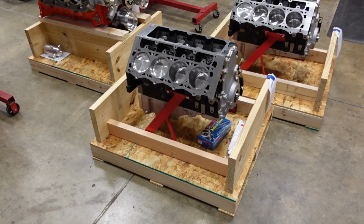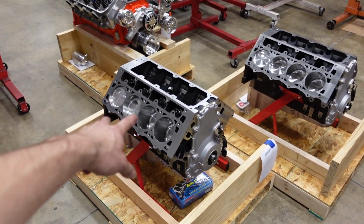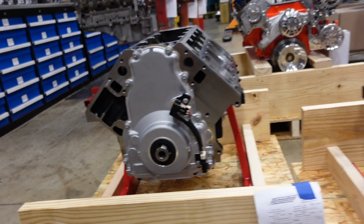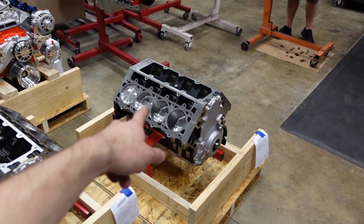So these are real nice combinations. One of them is going to get a turbocharger, I think actually twin turbos, going into a 5th gen Camaro, a 2012 Camaro. And then this one is going to run a ProCharger. I don't know what vehicle it's going into, but both.